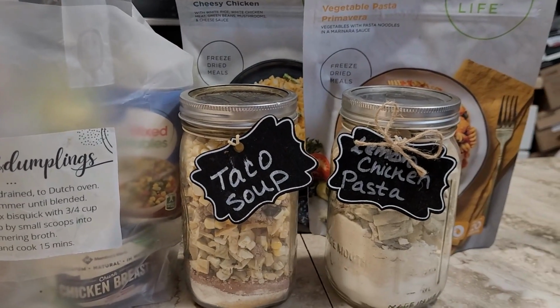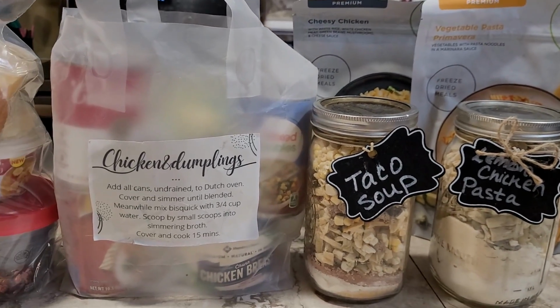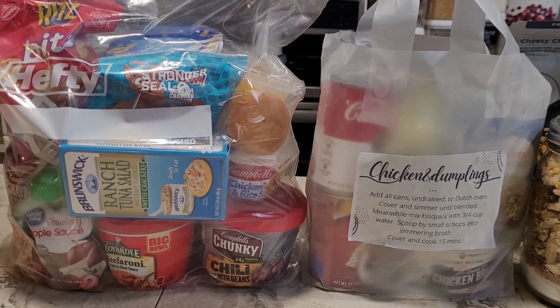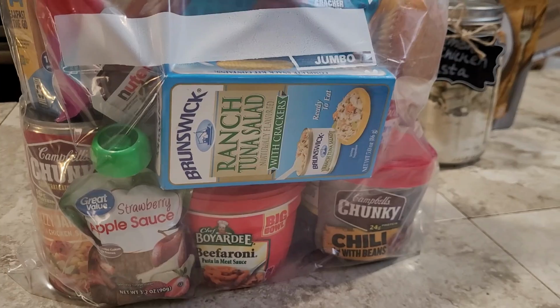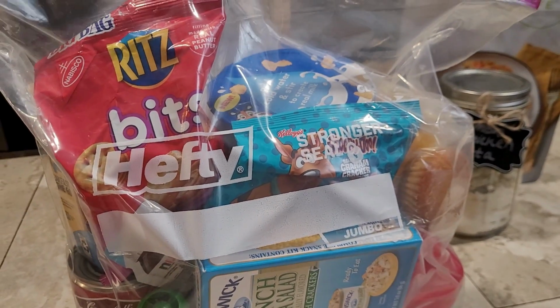Now, what you want to go for with the food is that, number one, it's shelf stable, and number two, you want food that requires little to no preparation to make things easy for you during and after a storm. Now, one thing I like to do is put together 72-hour kits for everyone in my family, 72-hour meal kits.